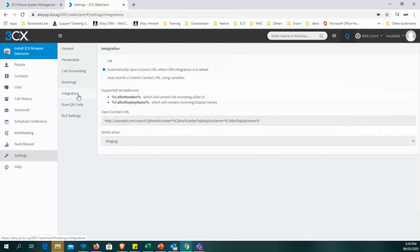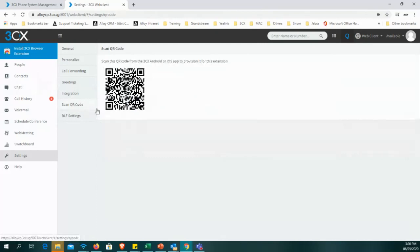Next one is if you have an existing CRM. For those who are not familiar with the CRM, it is customer relationship management. It is a third party. You can use it here. I will not show you how it's done. For the QR code, let's say you want to use your Android or iOS app, you can just scan this through your phone.